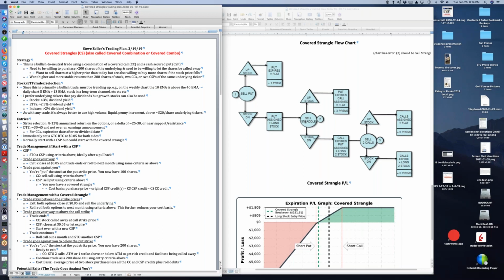Now, the other thing that could happen when you put this strangle on is the stock goes down, and in this case, you're going to get assigned another 100 shares of stock.